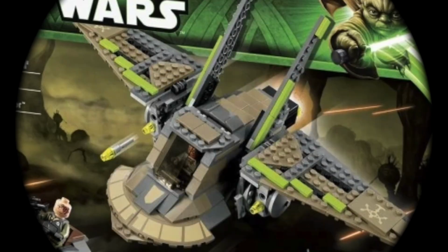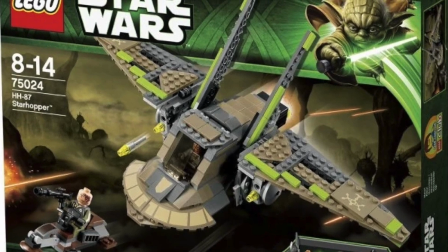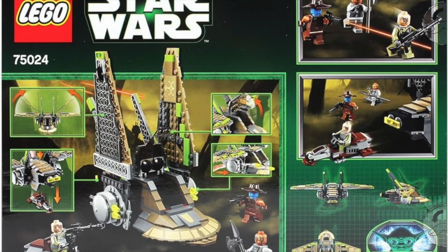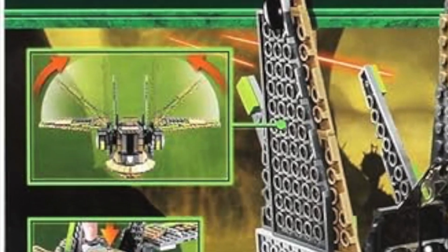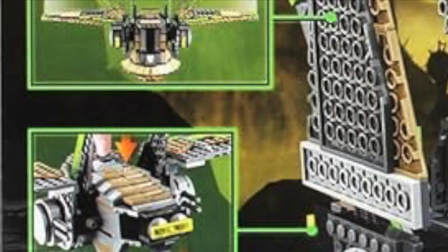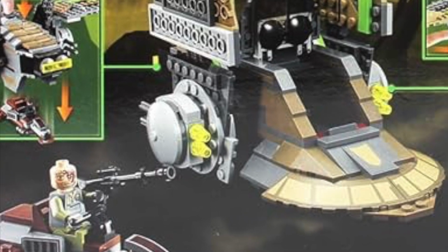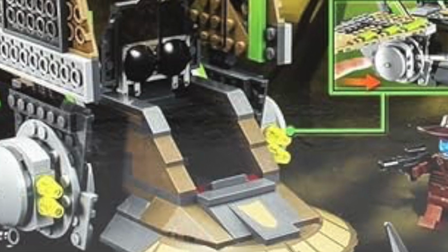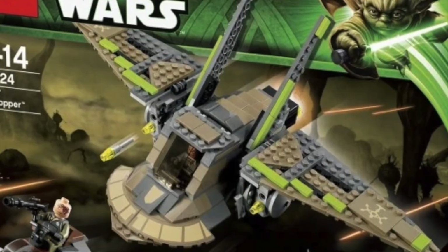Taking the number 5 spot is the HH-87 Starhopper from 2013. This guy was awesome. It didn't have the greatest minifigures, but the play functions on this were stellar. I mean, for starters, you had these awesome folding wings that just look cool in either position. Then there was this super cool mechanism that launches a speeder that you can attach to the ship. Then as you can see, there's a pretty spacious cockpit, and of course, it wouldn't be 2013 without our friends, the Flick-fire missiles.